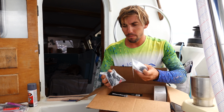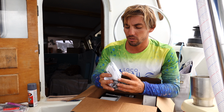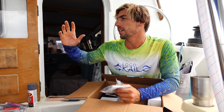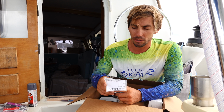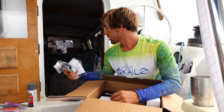Some RAM mounts. These are the mounts that we use for our iPad navigation system. So we have the iPads in a waterproof case, and we have a cradle, and then we use these RAM mounts. And we have these little ball mounts mounted all around the boat. So we can have one at the helm, and we can put our iPad up there for navigation. But we also have one in here and above our bed, so we could put the iPad up there very easily to watch a show or movie or something like that. So awesome system. We'll also use them for some of our camera mounts and stuff like that.